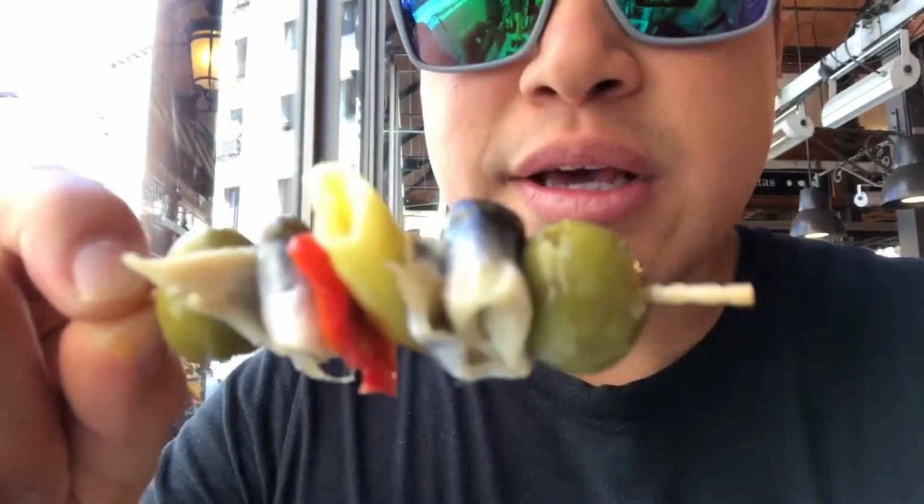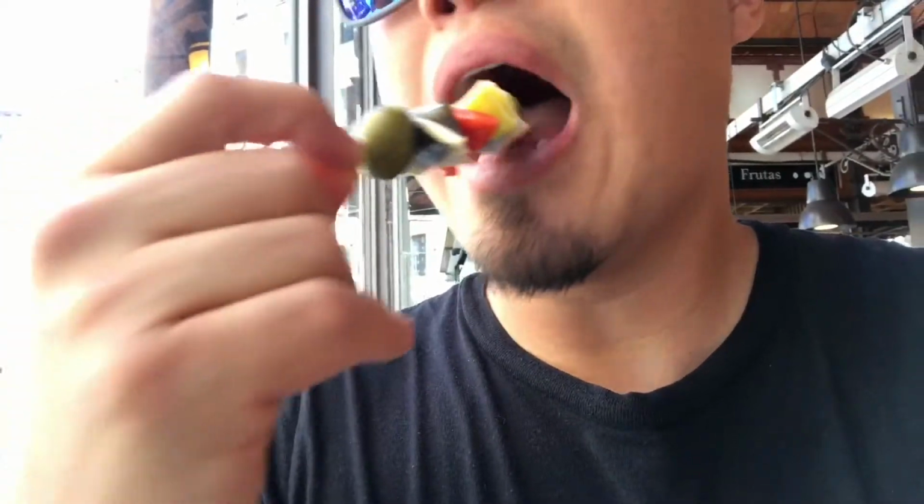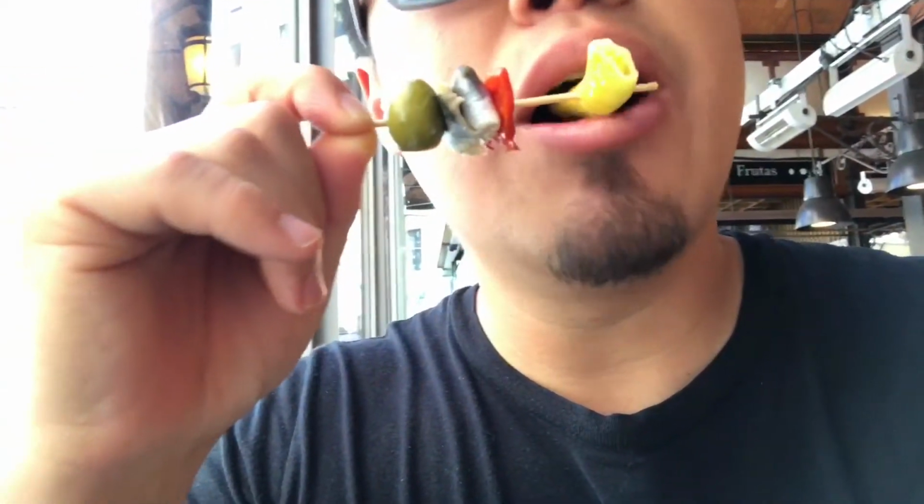This is one of their little sticks with, looks like, green olives, anchovies or herring, and chili peppers. Whoa. It's a little bit fishy. Not bad. We're still not an anchovy person yet. I've been trying. I gotta eat one of those pesto ones to get rid of the fishy smell. So much better. The chili is hot.